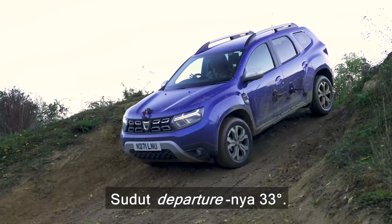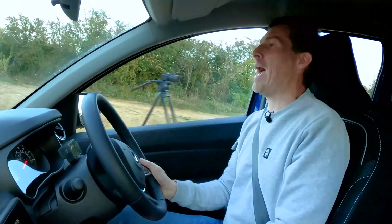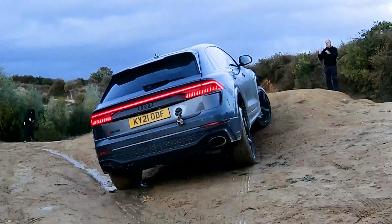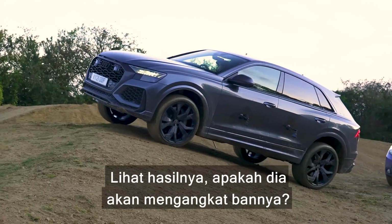No bother. And departure 33 degrees. I'll be fine off the end of this. Ooh, yeah. Right, next part, I'm going to go up this slope here. Right, I'm going to see if I can catch up with the Audi here. See what it does. Is it going to kick a wheel in the air?